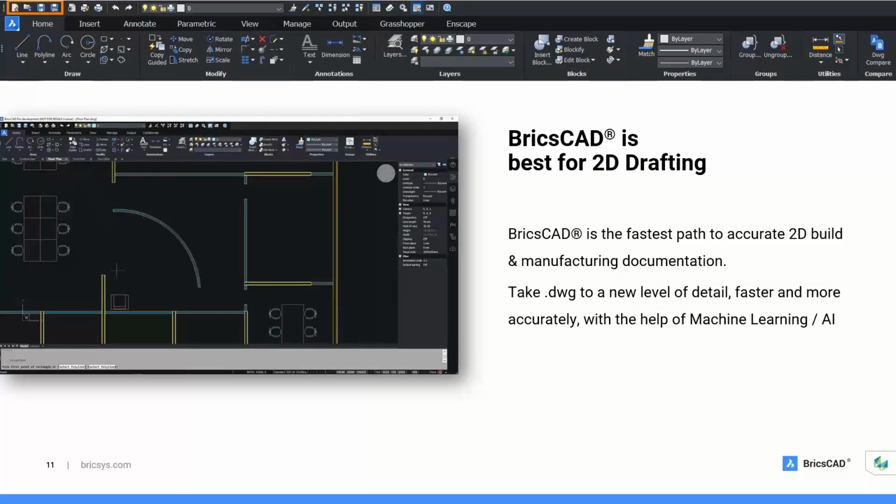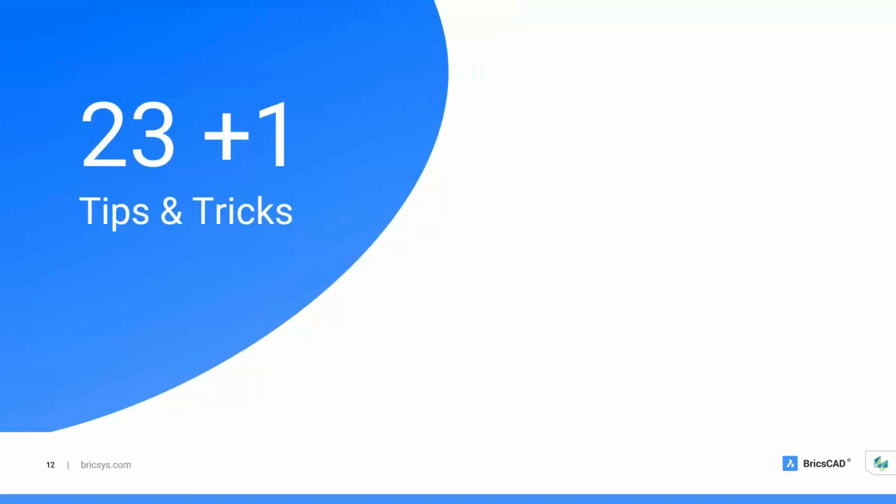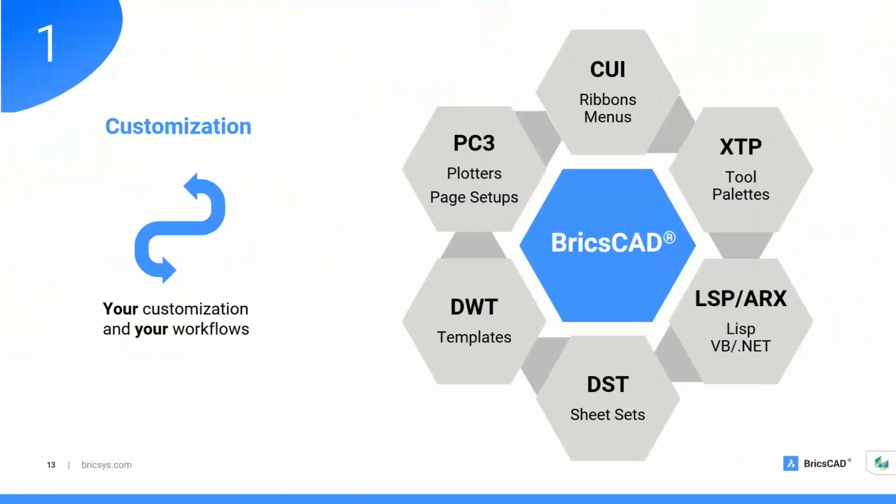So we know that for us, BricsCAD is best for 2D drafting. It's the fastest path to accurate 2D build and manufacturing documentation. So we take DWG to a whole new level, faster, more accurate, and with the help of machine learning and AI, which is a bit of what we're going to be showing for some of the things that we're going to show today. So let's go ahead and dive into the 23 plus 1 tips and tricks that we can have in BricsCAD.